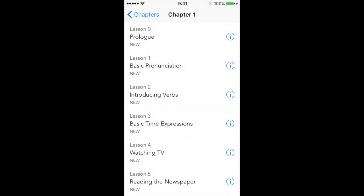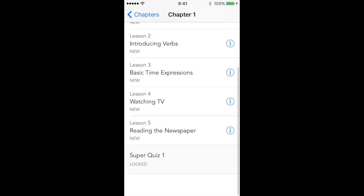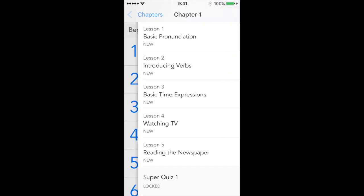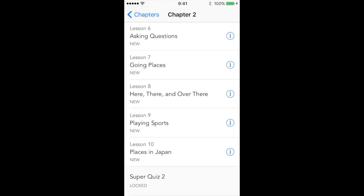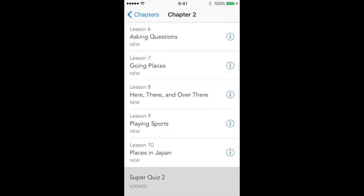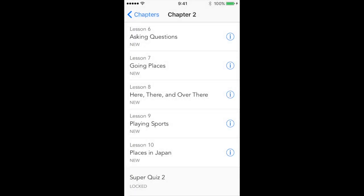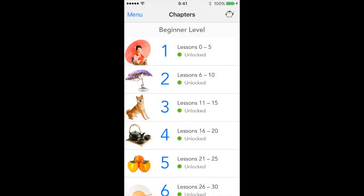Also, there are different functions that you can use here. So you do have to pass... Oh, it's locked at the moment. Hold on. Oh, it's locked. Okay, so down here at the bottom that I've selected is the super quiz. So you'll take the quiz, which is usually like 10 to 20 questions based on what you've learned in this unit or chapter, and then you pass and move on to the next one.